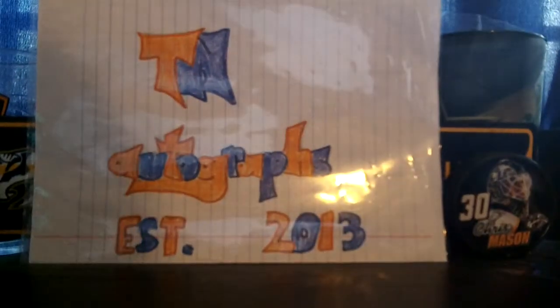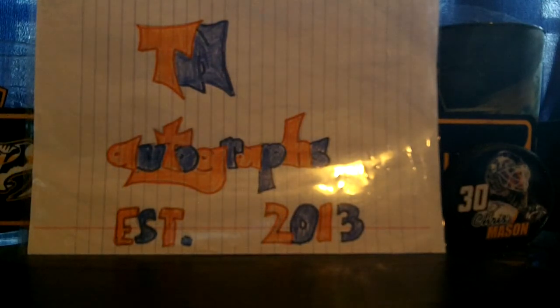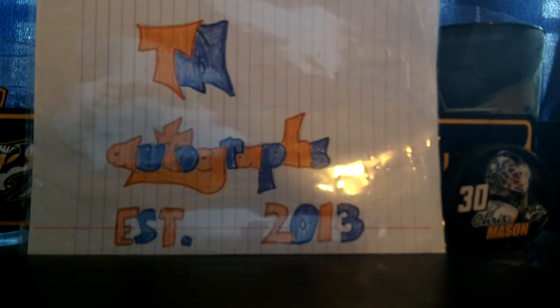Okay, next, sweet 8x10. I call this the Young Guns 8x10. Super sick, filthy, nasty 8x10 of the boy, and hopefully the Rookie of the Year this year. Sweet dual-signed 8x10 of Seth Jones and Filip Forsberg. Let's see if I can get the glare off for you guys. Filip Forsberg, number 9, and the boy, Seth Jones. These guys are going to be the future of the Nashville Predators. Super sick 8x10.